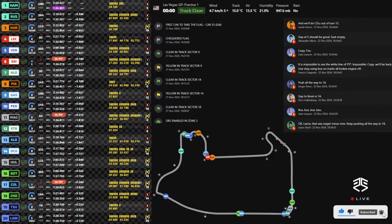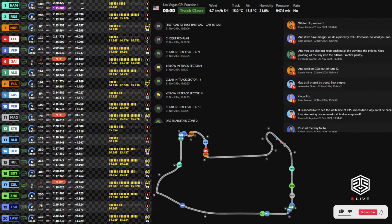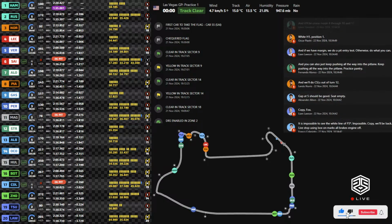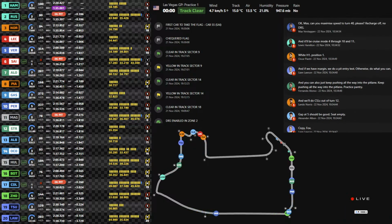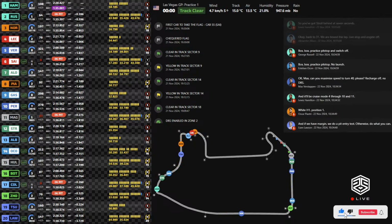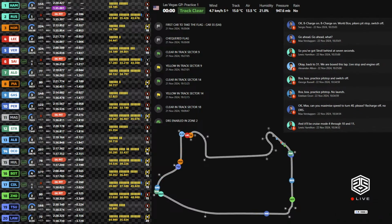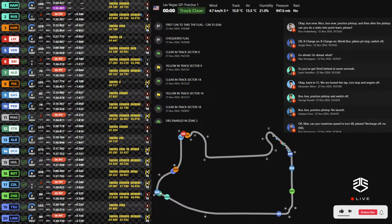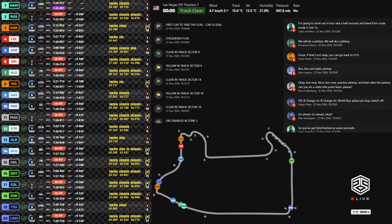Pierre Gasly on the podium in Brazil, of course. Ninth quickest in that session, then Sergio Perez in the other Red Bull. Then we have the rest of the grid. Kevin Magnussen, the quicker of the two Haas, Lance Stroll, Alex Albon, Esteban Ocon, Nico Hülkenberg, Valtteri Bottas, Franco Colapinto, much talked about, P17, and the two RBs, Yuki Tsunoda and Liam Lawson, rounding out the 20. 19th and 20th quickest in that first session here in Brazil.